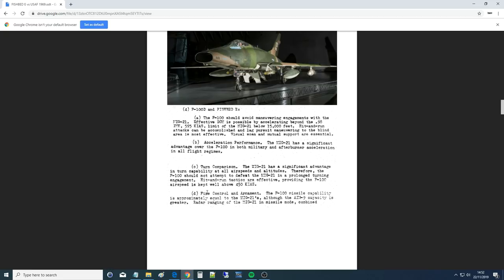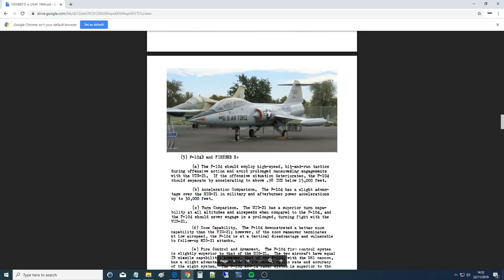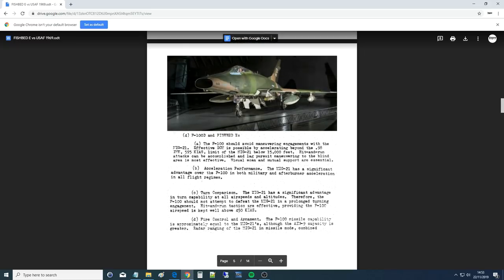D, fire control and armament. The F-100 missile capability is approximately equal to the MiG-21's, although the AIM-9 capacity is greater. Radar ranging of the MiG-21 is in missile mode combined, and I do apologise, but I appear to have lost the bottom of that. We'll have to find that at some point. Super Sabre radar, and it's in 1969.